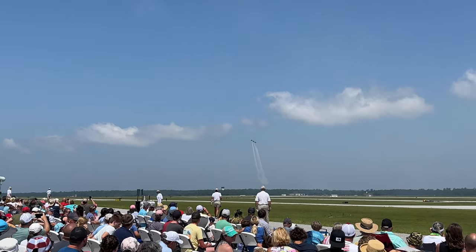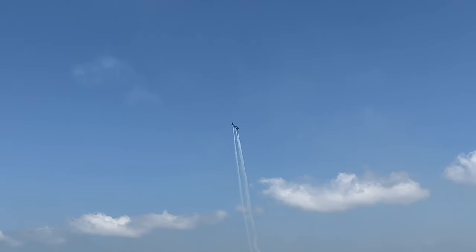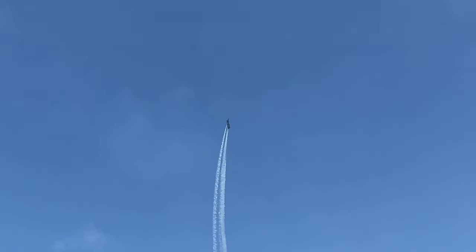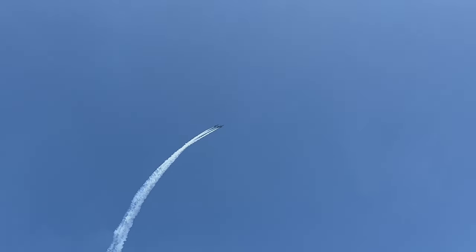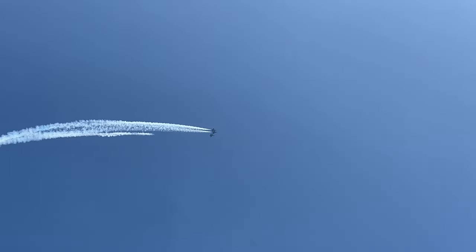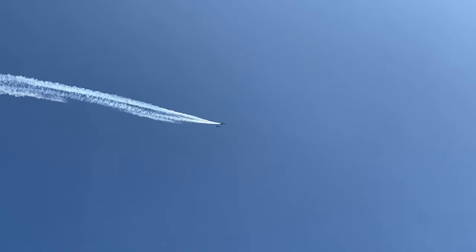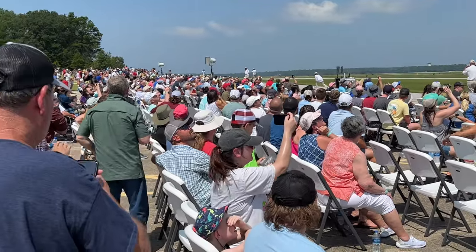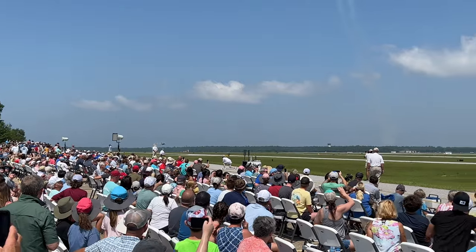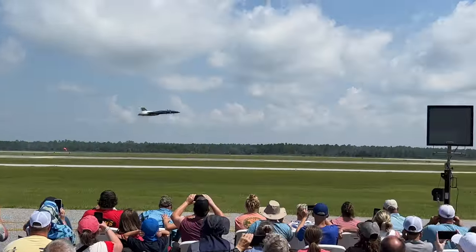They are in left echelon. And as he starts to roll the left echelon, they will slip right back into the diamond formation. All right, get ready. Look left and look low. You want to see what 700 miles an hour looks like? Look left and look low. Here he comes. 700 miles an hour. Whoa!